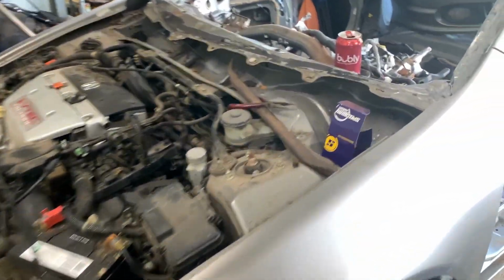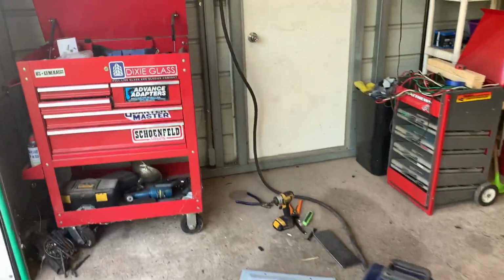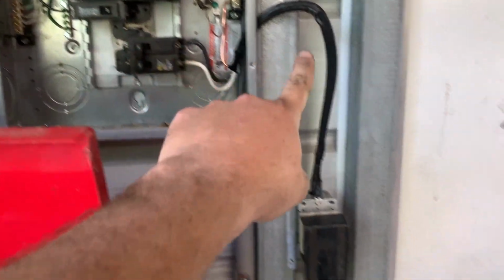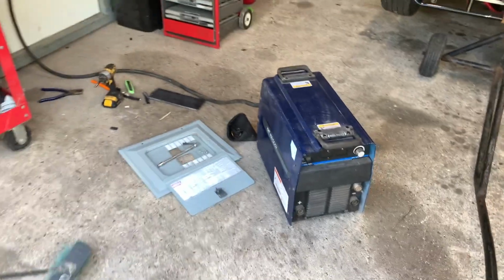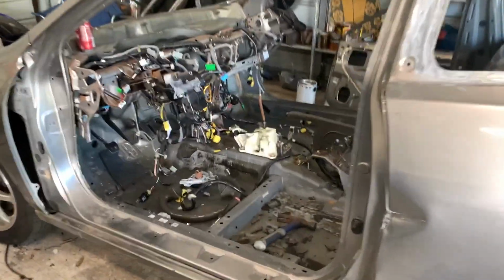We're not worrying about that because we have a friend coming over to help me get the cage put in in 2 days, and that's what we're going to focus on. I became an electrician about an hour ago and decided I was going to wire up my shop because of Matthew's welder. So I put in a 220 plug, did some electrician work, and got a plug put in for this big welder. So we've got that set up, and the next goal is to get everything cleaned up and get everything ready to go for the inside.